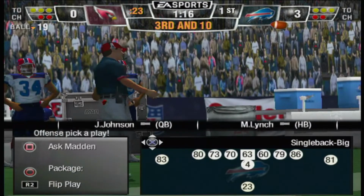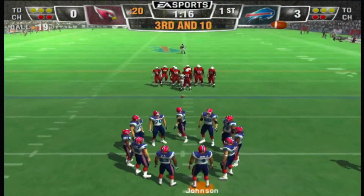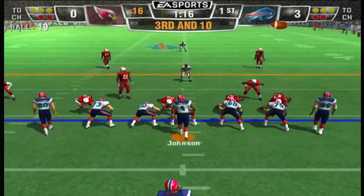I used to always think that offensive linemen should go to the line of scrimmage and hold up either one finger or two fingers and look down when they get confused.